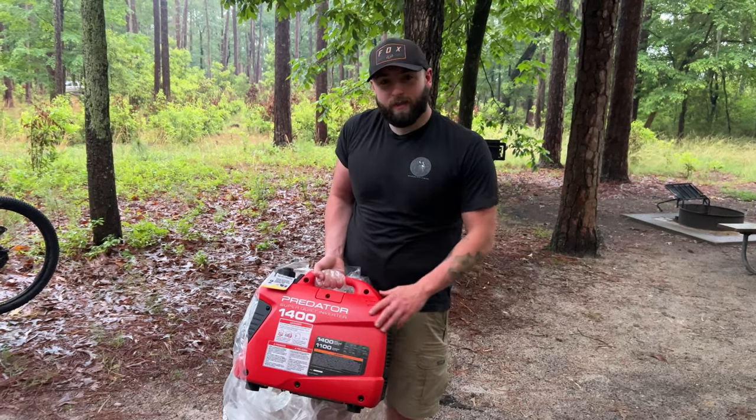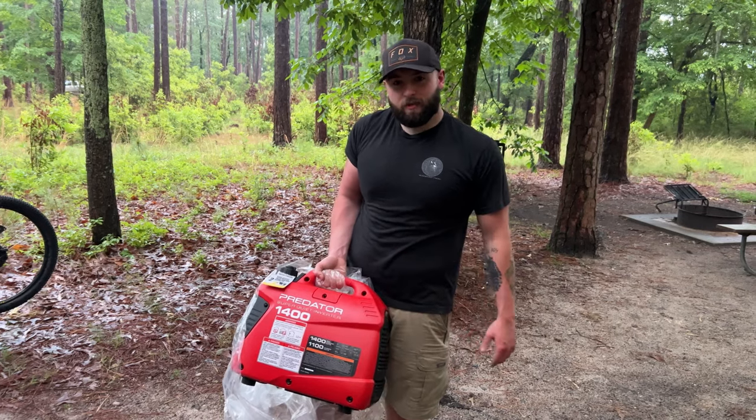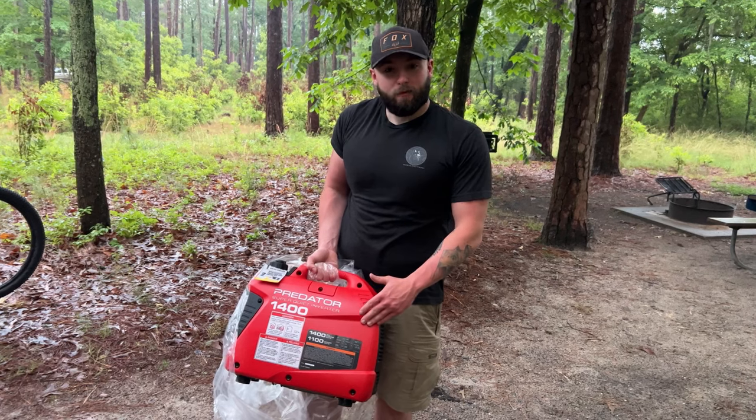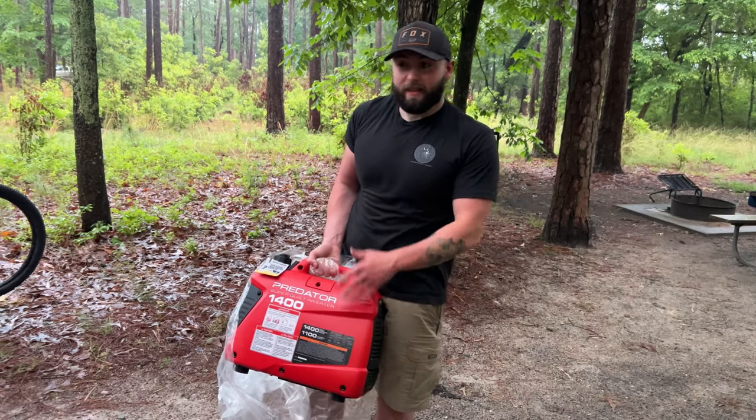This is the Predator 1400 from Harbor Freight. About $500 this cost me. And you know what they say? Gasoline is a lot more reliable than apparently solar in these battery boxes.